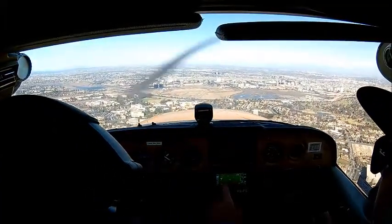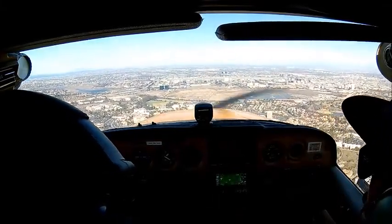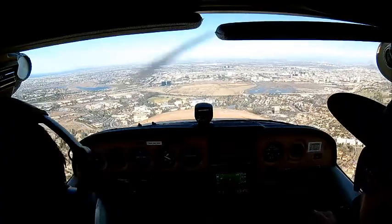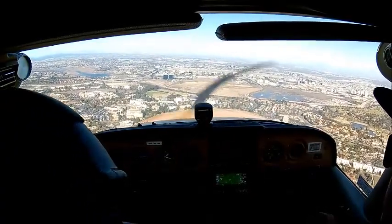Here back to the runway. Oh, okay. 2,000 RPM, flaps as required, mixture full rich, fuel on both, primer in and locked, belts checked.